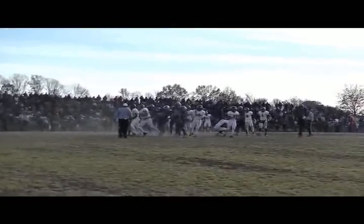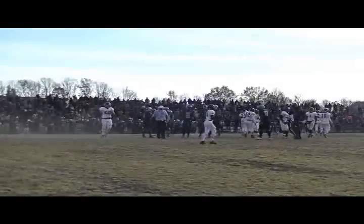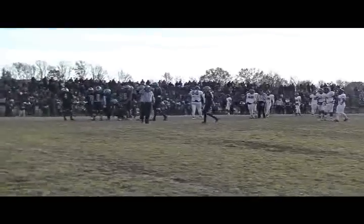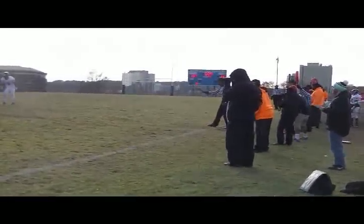Nice job, referee, getting in there. Nice presence with all the garbage going on. That's going to start up now. Good job. Back to your position. We've got third down. Helping the receiver line up.